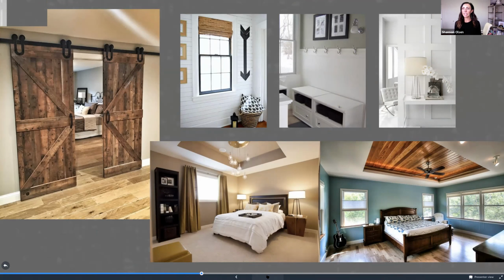So here you can see instead of French doors into the master that they did the barn doors, and it just looks so amazing, and it adds in that natural wood. People are loving textures. They love the hardware. And then you can see also going into this shiplap.